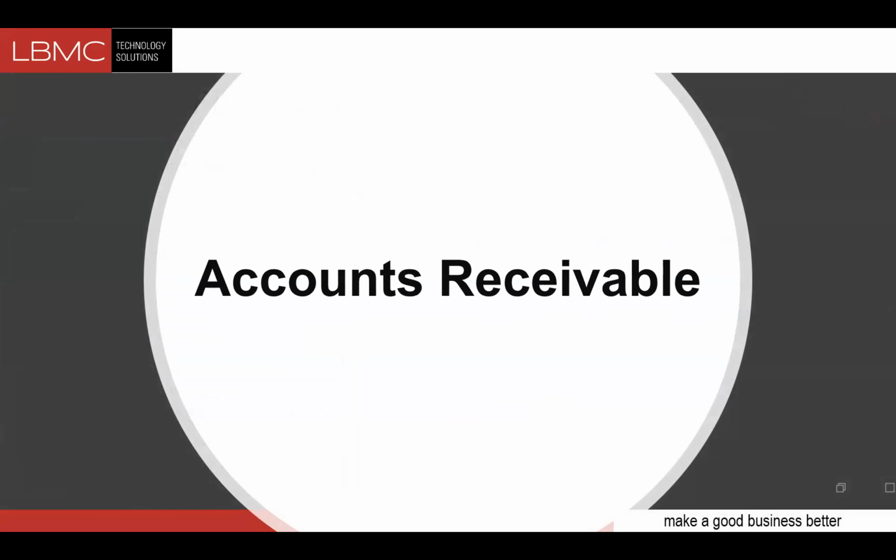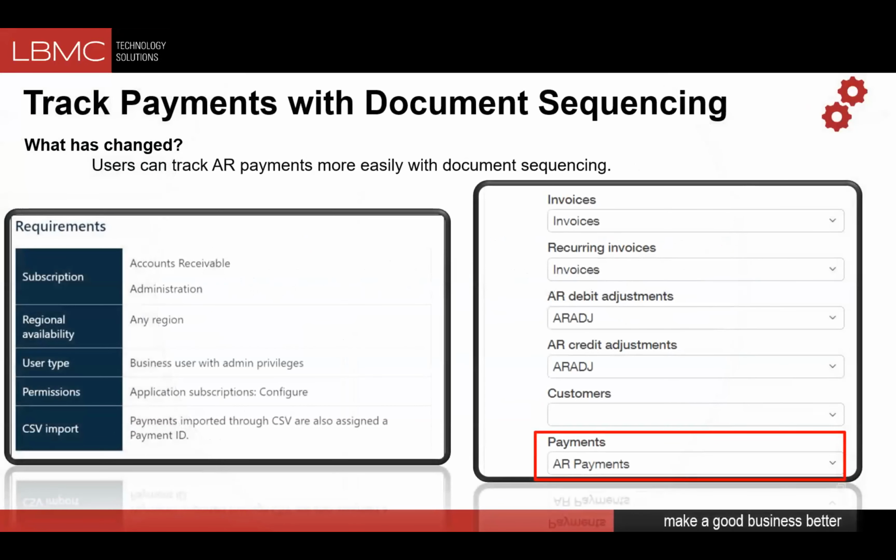Okay, over in accounts receivable, we've got a few new things available to us. We now have the ability to track payments with document sequencing. This wasn't a thing before, but now we can create a document sequence in order to track our AR payments.